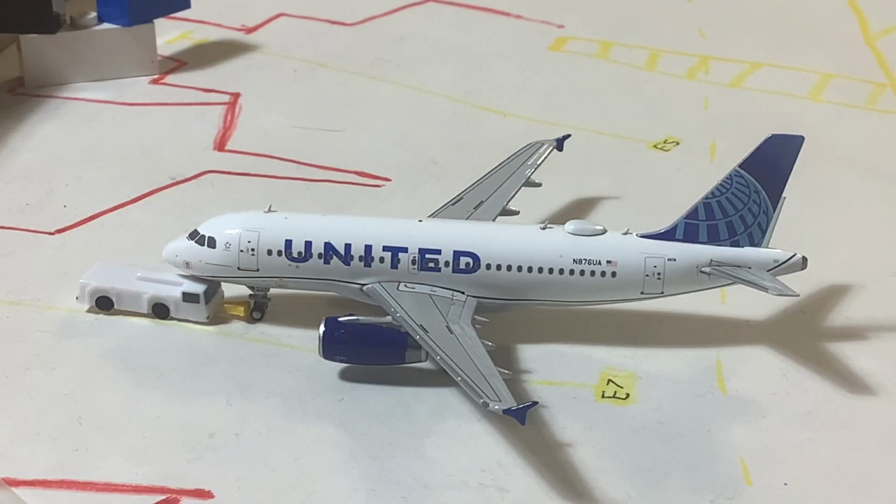Here is that United A319. This one is the accurate aircraft for this flight. As you can see, this is getting pushed back. The first one came in from Newark, and it's just now getting pushed back for its flight out to Denver.